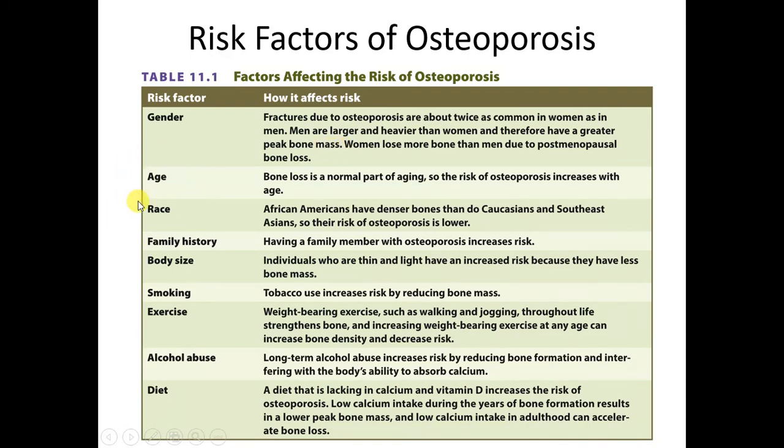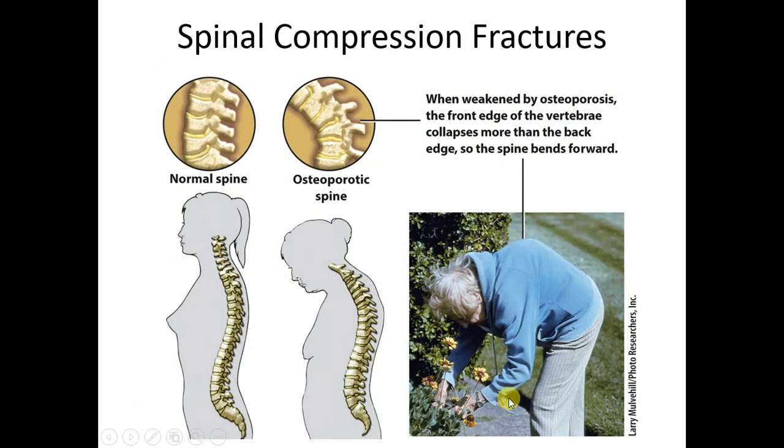This is more of a problem with people as they get older. Race does influence your risk, as does family history. Something that I typically mention to my students is if your relatives become shorter as they age, that means that you have a family history of osteoporosis, so take steps now to decrease your risk. People who are thin and light have a greater risk. Smoking and alcohol is hard on the bones. The right type of exercise is bone protective, and diet is important, and we'll talk about that.